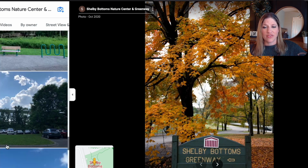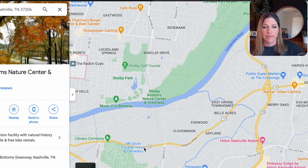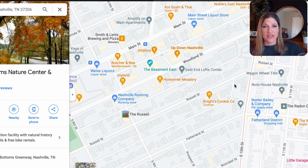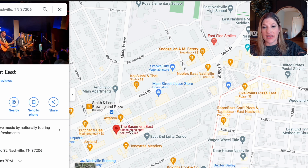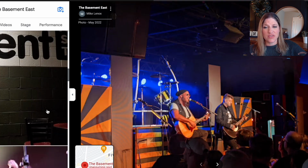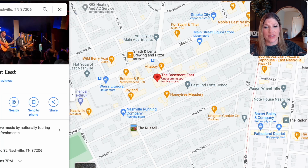Just a lot of stuff going on over here at Shelby Bottoms. And then again, you're just going to have tons of places where you can go and eat, tons of places to explore. There's places like the Basement East, which is a fantastic place to go see live music. And you're going to find loads of places here in East Nashville to go listen to live music.